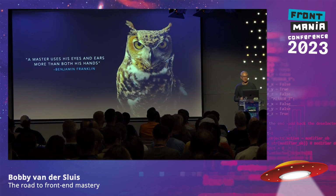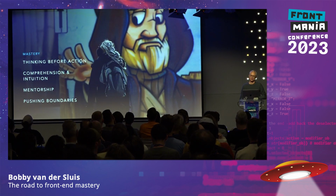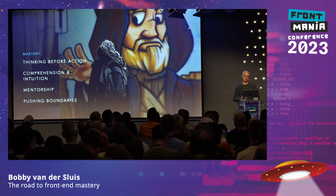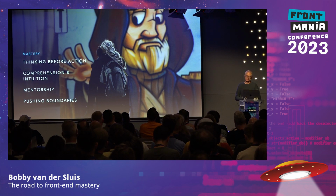Another famous quote, in a slightly adapted and more modern version, "A master uses his eyes and ears more than both his hands," meaning that someone who is really skilled in a particular area knows what to look for or listen for before leaping into action. So other aspects of mastery are planning and thinking before action. It's about comprehension and intuition, so quickly recognizing patterns and making connections. And this usually comes with experience over time. It's about mentorship, providing knowledge and guidance to people that aspire to become masters one day themselves. Just like in Star Wars, right? You always got the master and the student. And it's about pushing boundaries, the urge to keep on innovating and advance your domain.